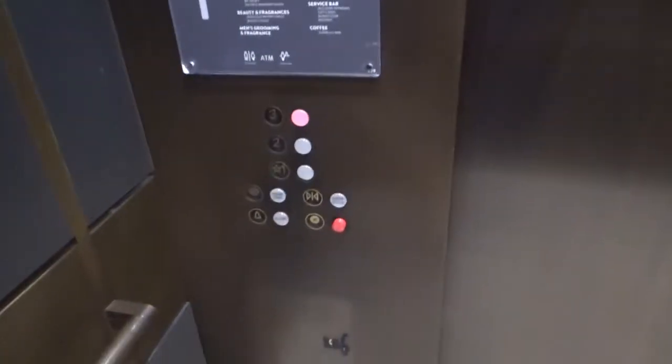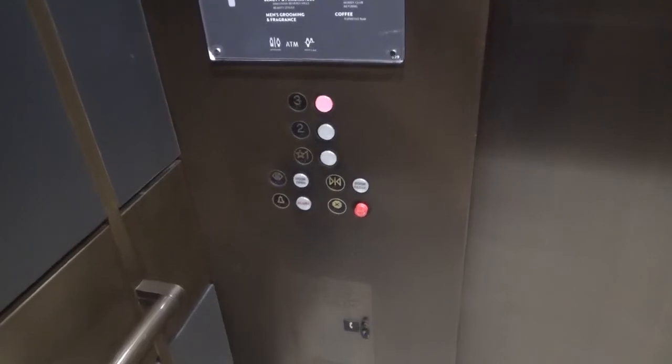Alright, these are the elevators here at Nordstrom at King of Prussia Mall. This one just showed up. 3. 88,000. 1.